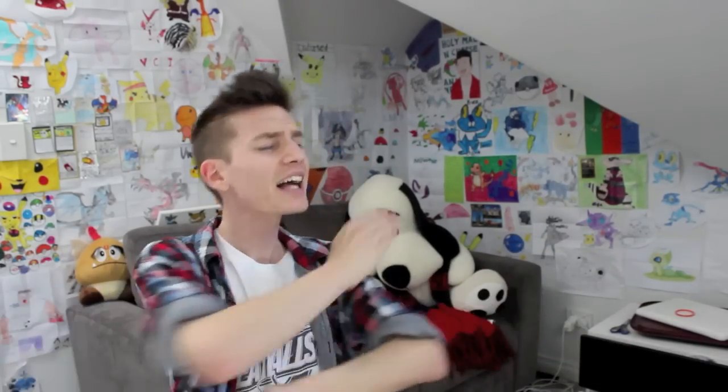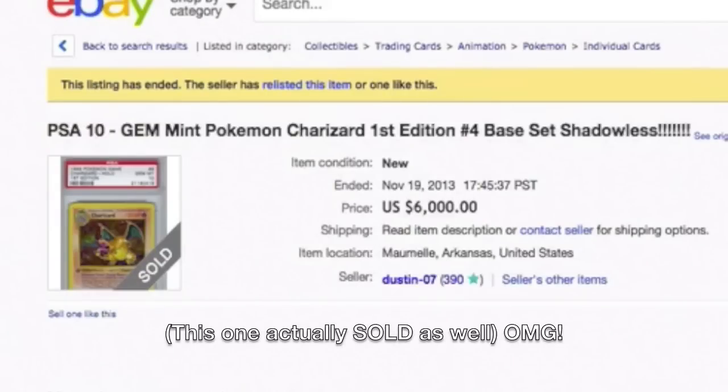Also, it needs to be in absolutely gem mint condition for it to sell at that price, because obviously if you're buying a card at that price, you're not going to buy something with a scratch or something on there. And if it contains all those features, you can send it off to PSA, get it graded, and if it receives a number 10, smack that bad boy on eBay, because you're up for a whopping $6,000.